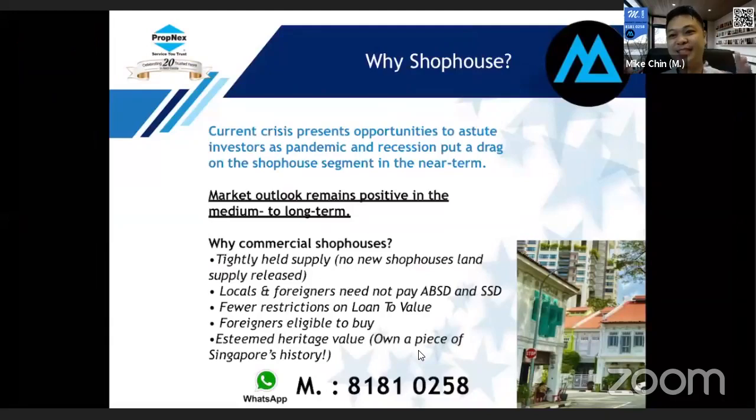Why shophouse? It's very important to understand the shophouse itself. It's actually a very niche market. You can see there's no more supply; you can only buy what's existing. The second important thing about shophouses is that foreigners are eligible, and when they buy, they do not need to pay ABSD. What I'm talking about is commercial zoning, the dark blue zone, because there are many categories.